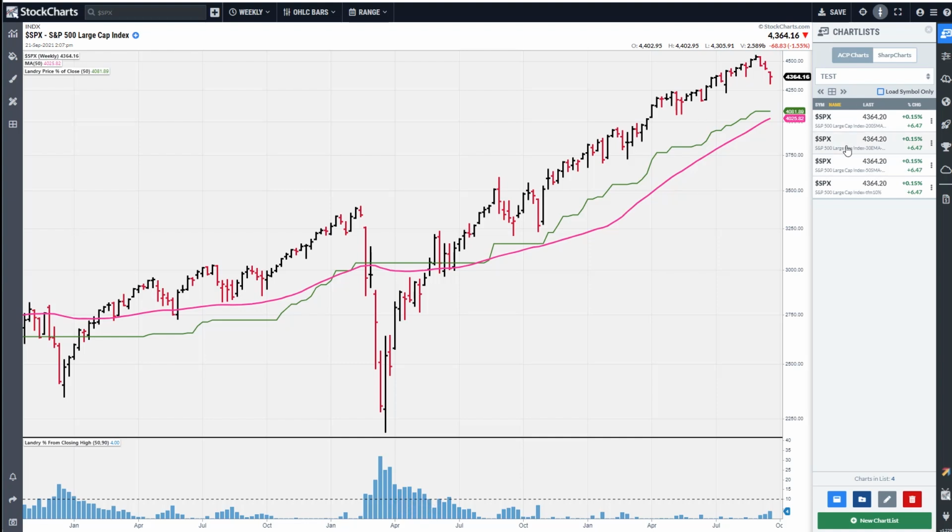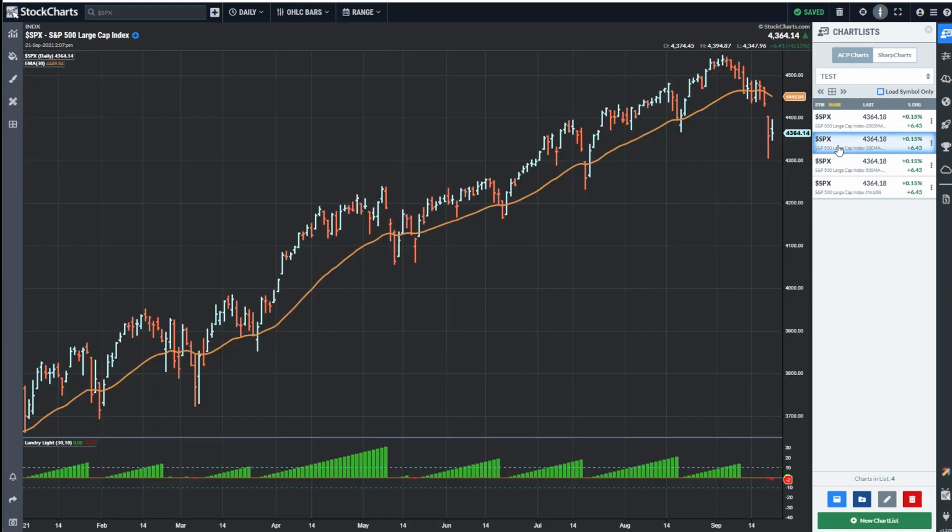Now, one thing that's kind of interesting, and my favorite moving average, at least in the last couple of years, is a 30 EMA. And Landry Light is down here, and this is just the highs; the lows are greater than the moving average for uptrends, and it's green, and this just counts the number of bars, okay? And then if the highs are less than the moving average, then it turns red.